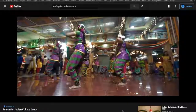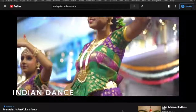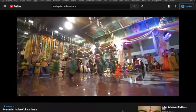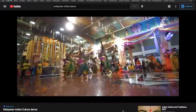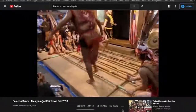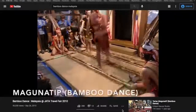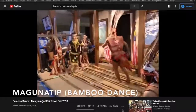The third example is the Indian dance. Here is a snippet of the dance. And the final example of a traditional dance is of the Murud people in Borneo called Magunatip, which is also known as the bamboo dance.